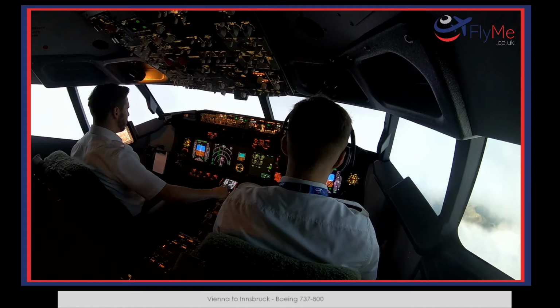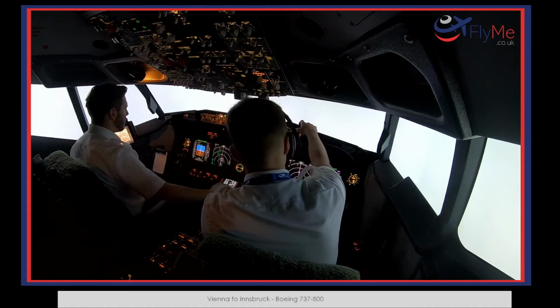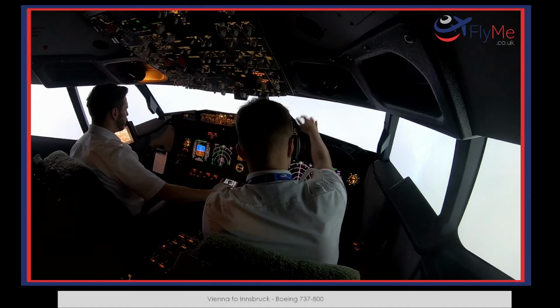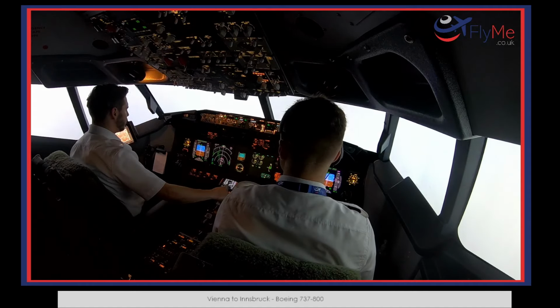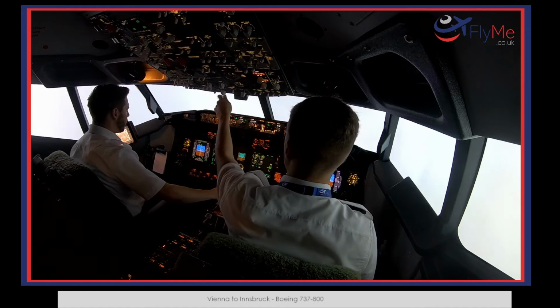FMC speed, check. Set QNH 1010. QNH 1010 set, passing 14,460 feet. Below 10 degrees anti-ice. Yeah, we'll pop it back on.